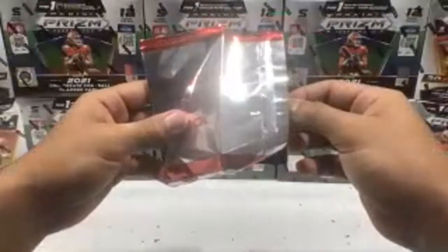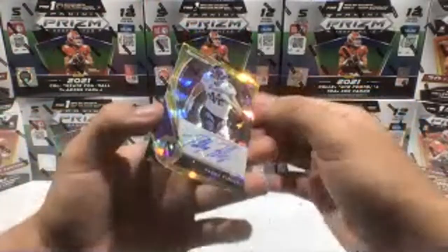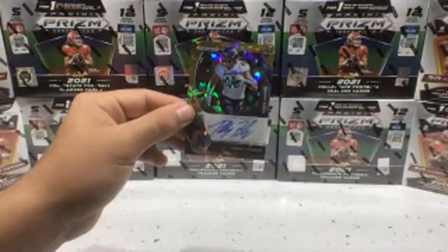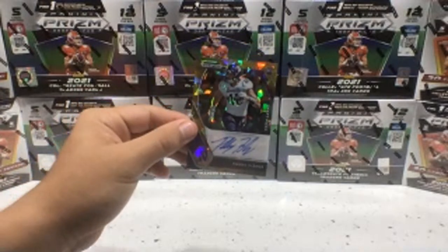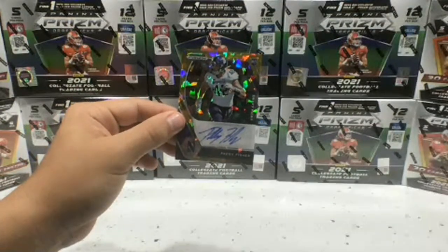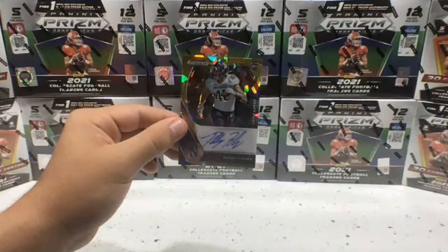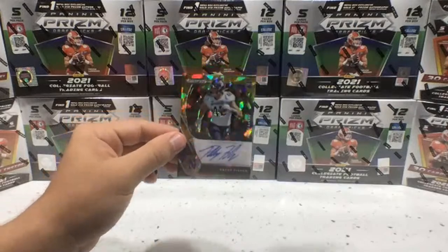This card is from Northwestern, Patrick Fisher. Patrick Fisher autograph. Let's see who this card is going to. Patrick Fisher plays for the Carolina Panthers. So there you go, Panthers. Autograph for you of Patrick Fisher.